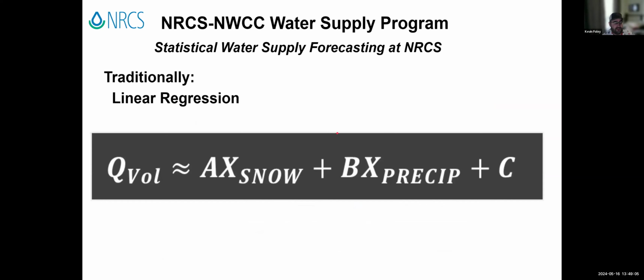So traditionally, the NRCS has used a linear regression approach to coming up with water supply forecasts. Just a bit of background, a water supply forecast is a volumetric forecast. It's the total amount of water flowing through a point between April 1st and July 31st, or May 1st and July 31st, et cetera. And this is how the NRCS used to do it. We used to go out and get a bunch of snow data from SNOTEL sites, mountain precipitation data, and we would come up with a relationship between these predictor variables and the April through July streamflow, and it was always this kind of linear relationship, and that served us well, going back almost 100 years, right?